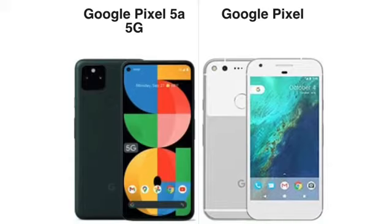The Pixel 5a launched with Android 11, and it's going to get several years of updates, while the first Pixel launched with Android 7, but its last upgrade was up to Android 10. So it's had its run, but obviously you're not going to get any more updates on the first Pixel.